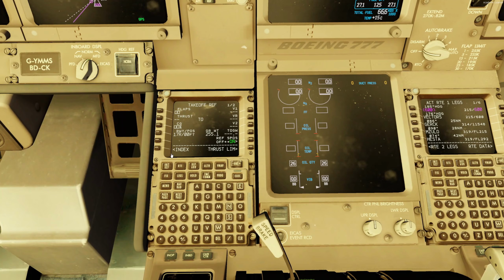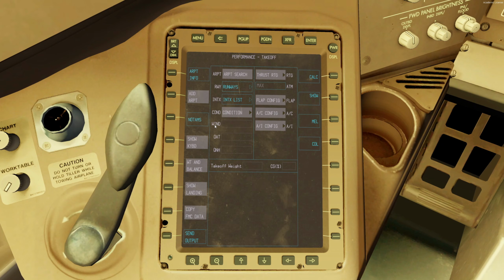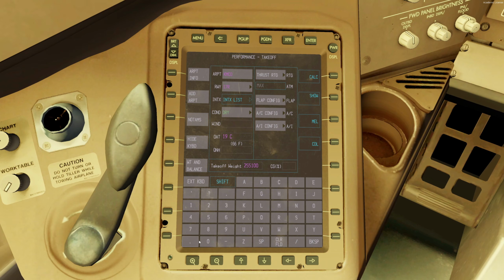Wonderful. Let's go back to the INIT REF page, go to the thrust limit page, and to actually know what we're going to put in there, we need to go over to the EFB and put in our performance. So copy FMC data, just dry, the wind, there isn't any. It's 19 degrees Celsius. The QNH is 30.13.